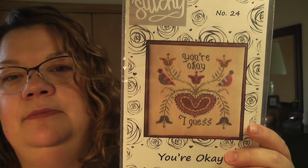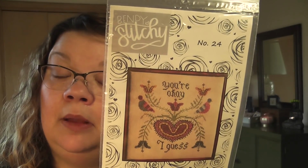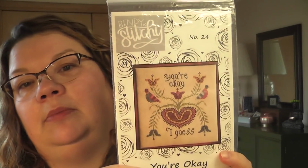So all I think I need, I'm going to go through and figure out, it's 91 by 90. So perfect square. And I'll probably stitch it on a cute little 36 or something. And it's going to be gorgeous.